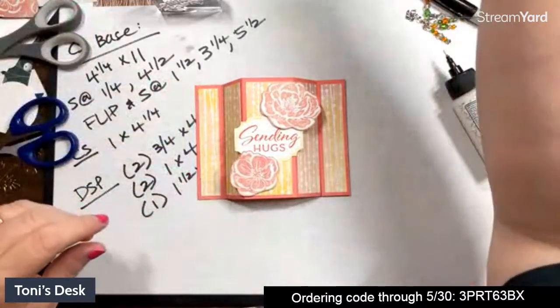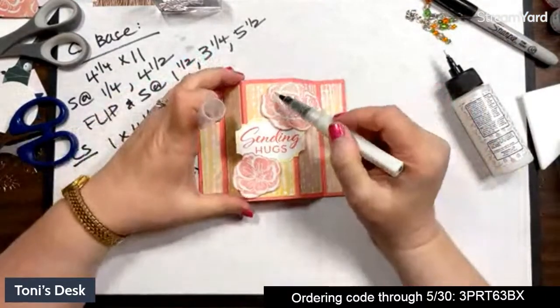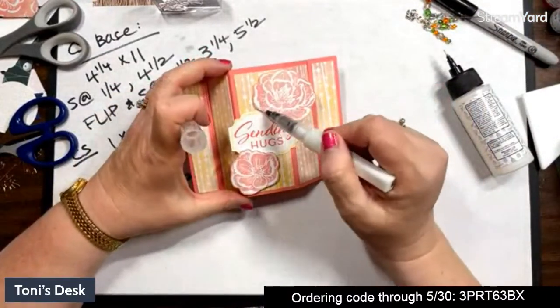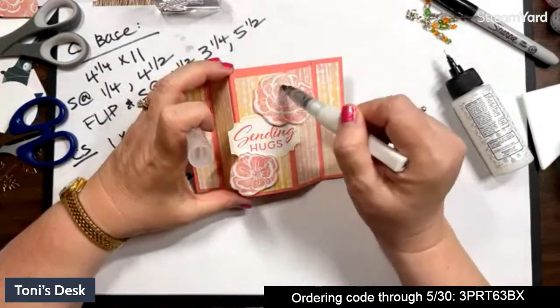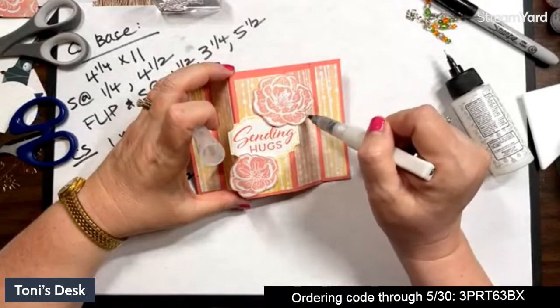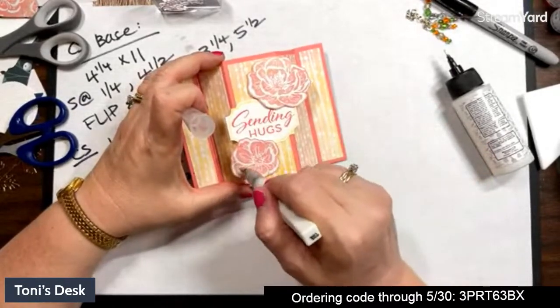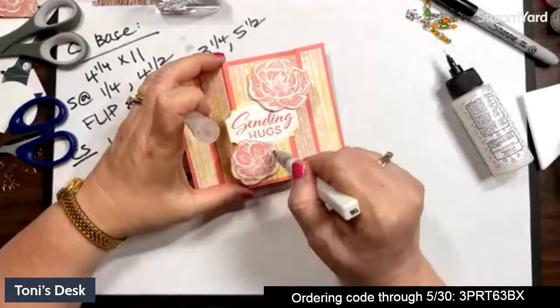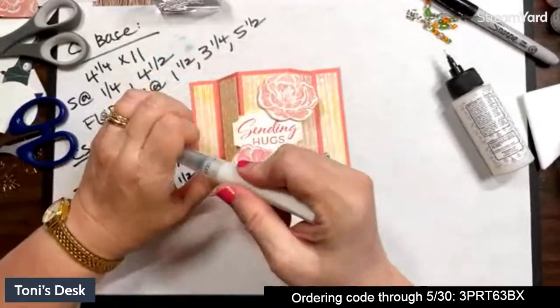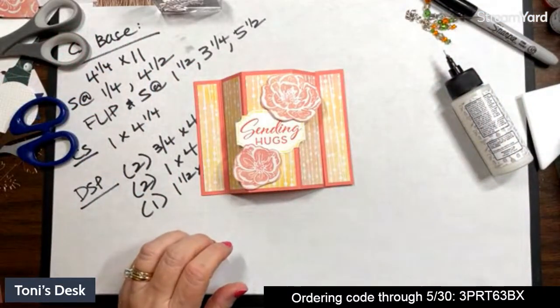All right, let's do a little bit of Wink of Stella too. And I'm just going to put it on the whole thing just because that's easier. But really, you might want to just do the white lines on these flowers. But what's wrong with shimmer all over? Nothing. All right. I love it. All right.